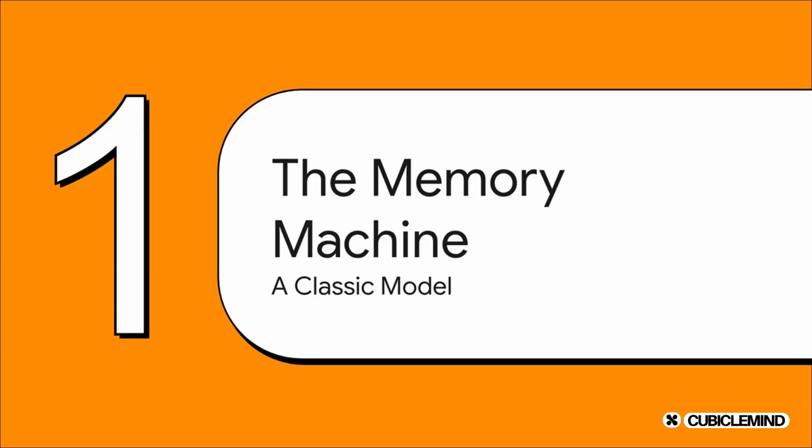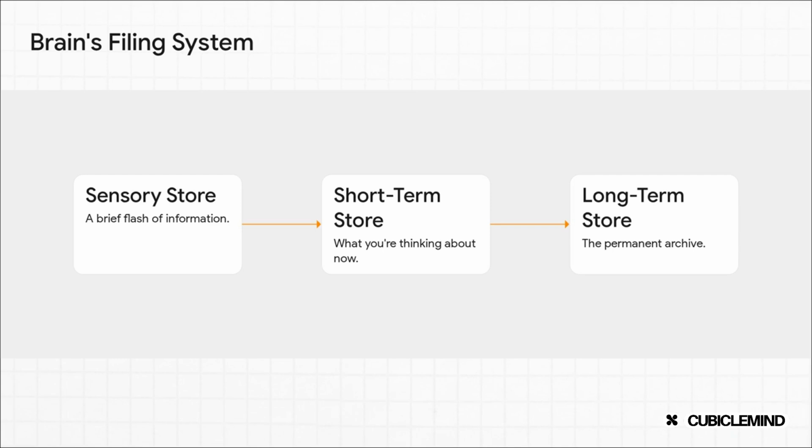All right, let's get into it. So our first stop is what's known as the traditional model of memory. You can kind of think of it as the original blueprint, the first real attempt by scientists to draw a map of how information flows through our brains. So, this model, which was cooked up by Atkinson-Shiffrin, breaks it all down into three basic steps. First, information zaps into what they called a sensory store. It's like a quick flash. If you actually pay attention to it, it moves into the short-term store, which is basically whatever you're consciously thinking about right now. And then, if it's important enough, it gets filed away for good in a long-term store.